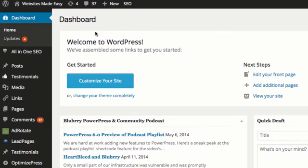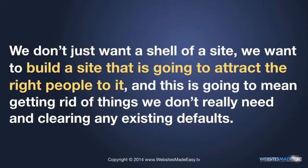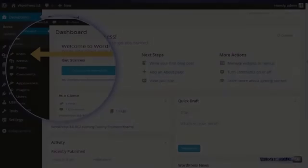So if we go back into the dashboard, I'm going to walk you through how to set up your site so it's geared towards making you money. Setting up your website properly will help you get good quality traffic to your content, and you'll also learn some easy ways to optimize your site so it ranks better in Google. We don't just want a shell of a site. We want to build a site that's going to attract the right people to it. And this is going to mean getting rid of things we don't really need and clearing any existing defaults.